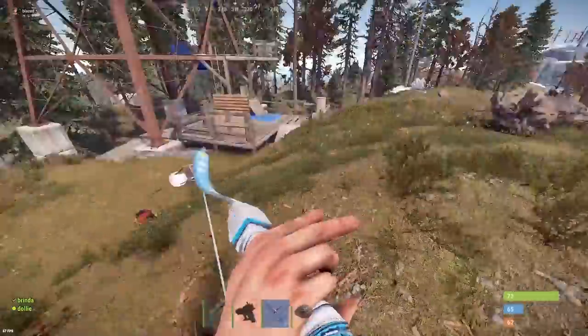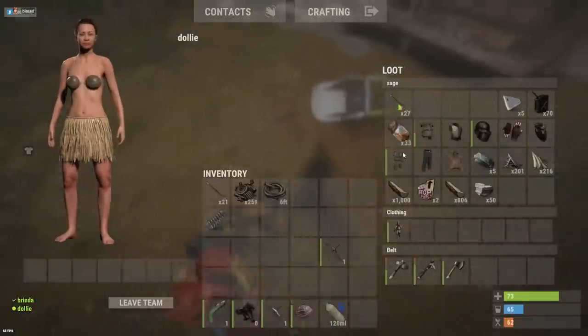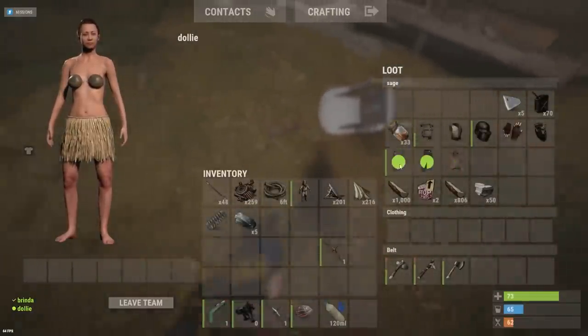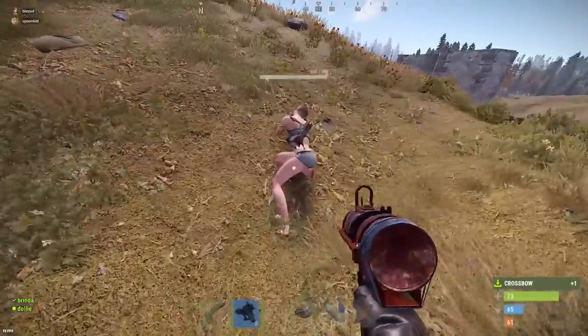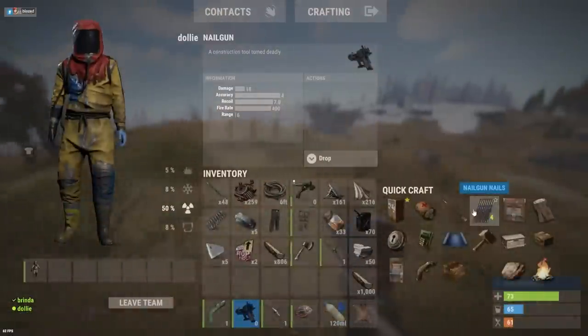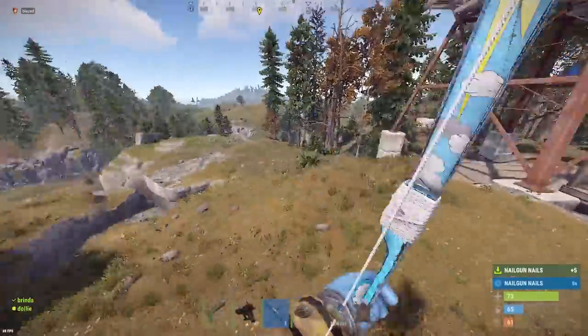Oh my god, 300 scrap. Oh. See, that was cohesion teamwork right there. Money. This is their base. Oh, on the roof.